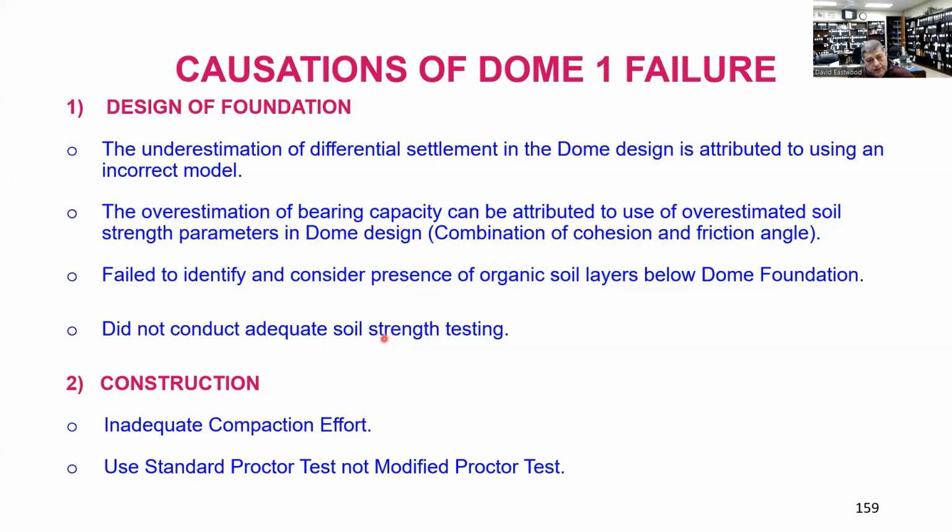Causation for dome 1 failure. Underestimation of differential settlement in the dome design using an incorrect strain hardening model. Overestimation of the bearing capacity. They said bearing capacity 2.56. We calculated it to be about 0.5. They failed to consider the presence of organic soils. They did not conduct adequate testing of the strength. They hardly tested the soil strength. That was crazy. Bad compaction underneath the floor slabs. They used standard proctor instead of modified proctor.